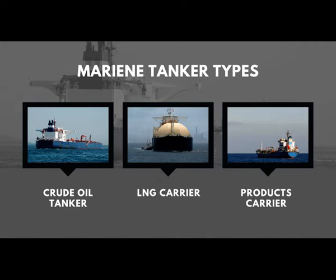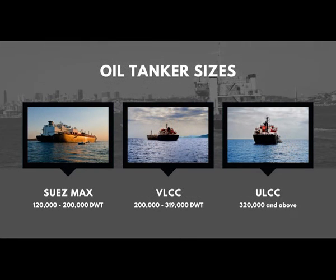The marine tankers are primarily meant for transporting crude oil, that is the raw material for the petroleum industry, as well as LNG, another raw material for the petrochemical industry, and then product carriers. The crude oil tankers come in varied sizes. Based on their sizes, they are categorized into Suezmax, VLCC, ULCC.